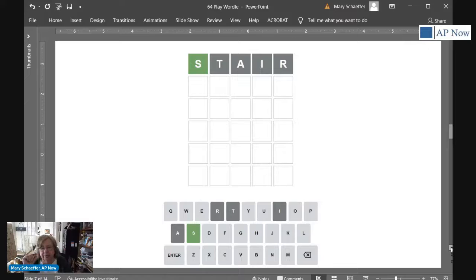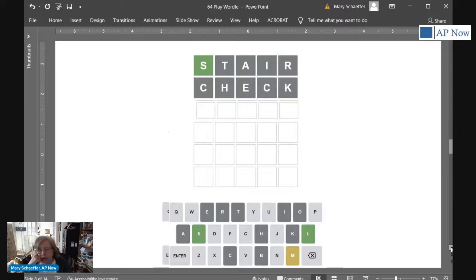So now what am I going to put in the second row? Well, I don't want to use those letters because they are no good. So I wanted to focus on C's and E's, and I put the word check in. And as you can see, when I hit enter, I got all grays because check was not a good word. Okay, so I ruined one of my chances. So what am I going to do next? Well, we want to focus on vowels.